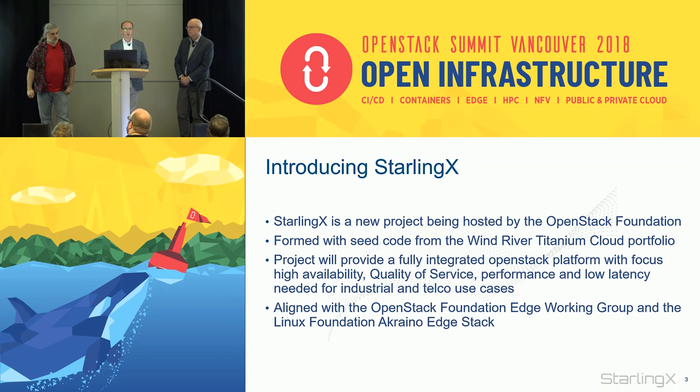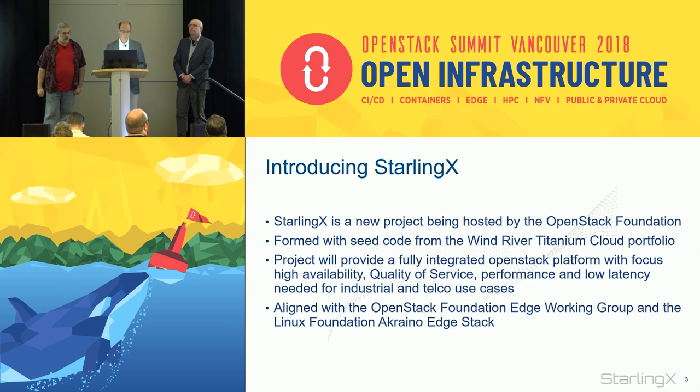So what is StarlingX? It's really a new project that is being hosted by the OpenStack Foundation. It's being formed with a very large seed code base from Wind River out of our Titanium Cloud portfolio of products. It's really going to provide a fully integrated solution that's going to focus on high availability, so six nines availability of the underlying infrastructure, extremely high quality of service, performance, and low latency. And we're going to go through exactly how those capabilities are delivered, and some of the projects that will form the basis of StarlingX, along with the upstream projects that we'll be pulling from. And really, we spent the morning with the Akraino team because Akraino will be pulling in StarlingX into the overall portfolio of the Akraino project.